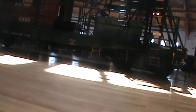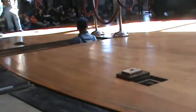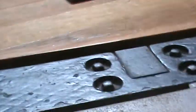We had always thought this was an early 1900s car. In the course of our restoration work, we discovered that this car actually dates from the 1940s, and that it was made from a modified boxcar. So the roof line is actually that of a boxcar. The frame is that of a boxcar.